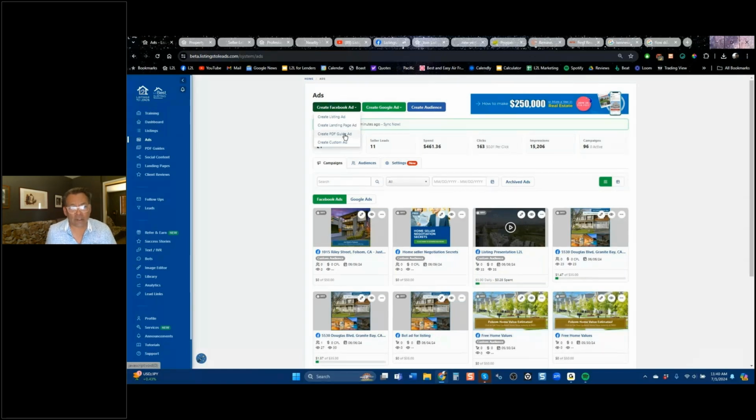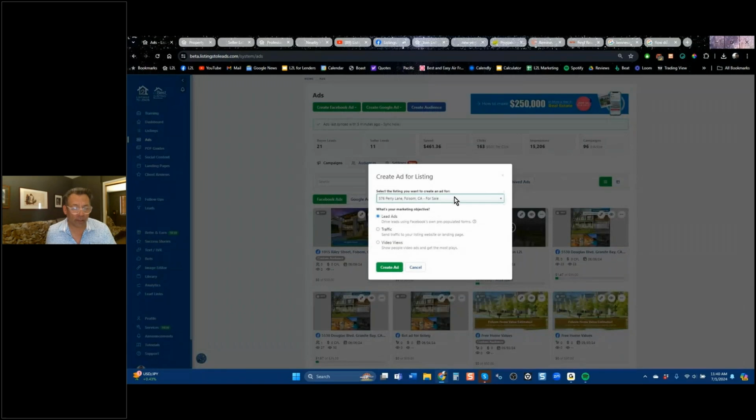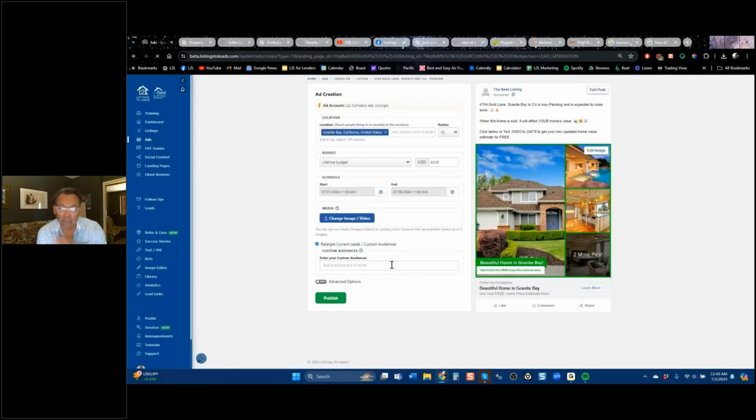If you run an ad on a property that is sold or pending or under contract, just like this, the ad is pre-written. Leave it on lead ads, please. I don't know why people don't leave the default. Just leave it on lead ads. You're going to get name, email, and phone number. And when you do that, it's pre-written right here, right?